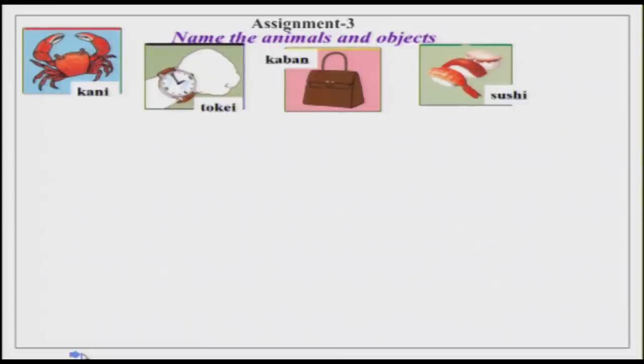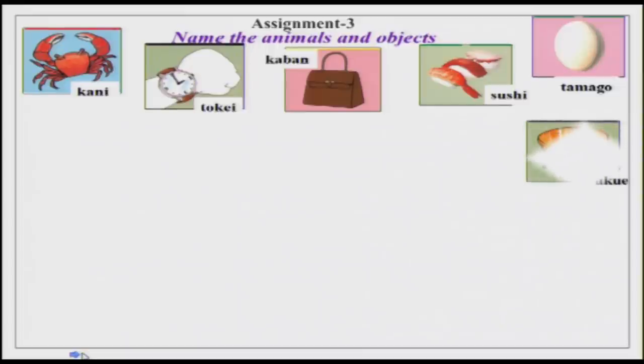We have sushi here, which is a Japanese delicacy, and you can see rice in white. These are rice balls, and on top of the rice balls you have raw fish. It is called sushi and it is had with soya sauce. Then we have tamago, which is egg. You can see a table over there. A table is called a tsukue.